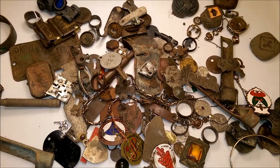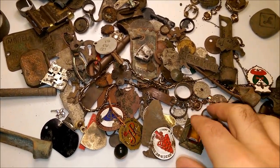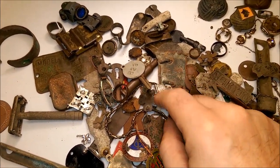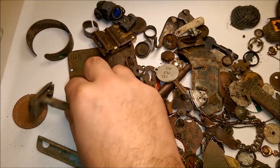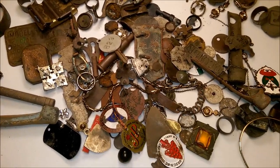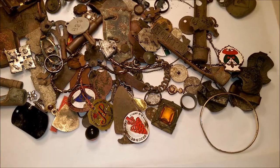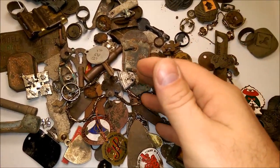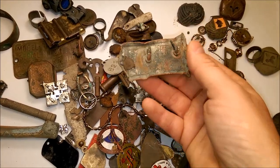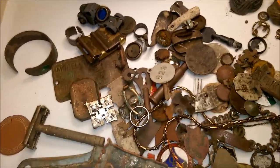Now, here are some miscellaneous relics that I found. There is junk jewelry in here. There's a ring, an old thimble, some tokens, an old razor, an old rope tensioner. So it's not everything. Some stuff I had to make a decision on whether or not I keep it or not, and this was just random stuff that I found that I thought was cool that I would hang on to and not scrap or get rid of or anything like that.